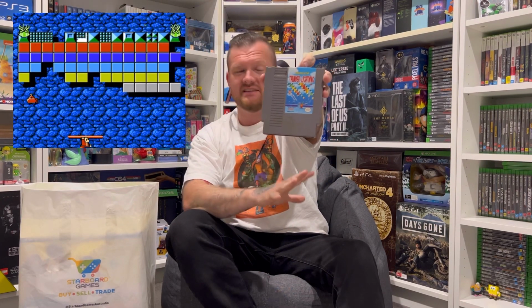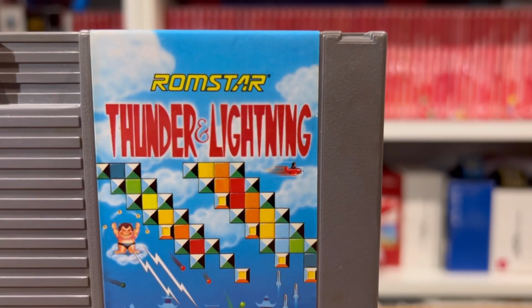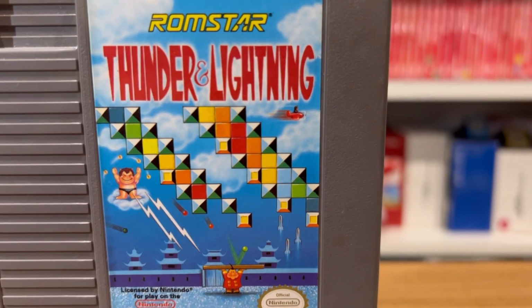Next game, we have Thunder and Lightning. This is an NTSC copy, but I have an NTSC NES, so I'm able to play it. This one I wouldn't say is rare, but it is a slightly harder to find game. I myself have never found it, but it's in amazing condition. Hard to find game. I had to pick it up while the opportunity was there.